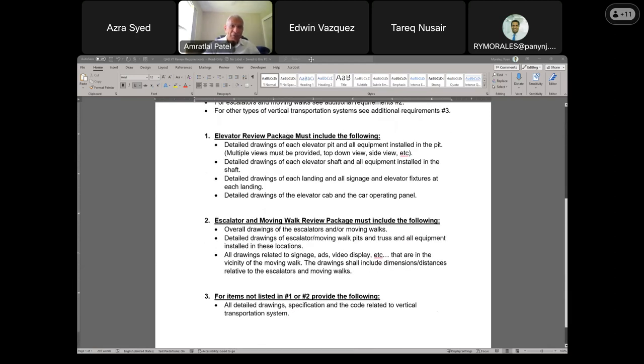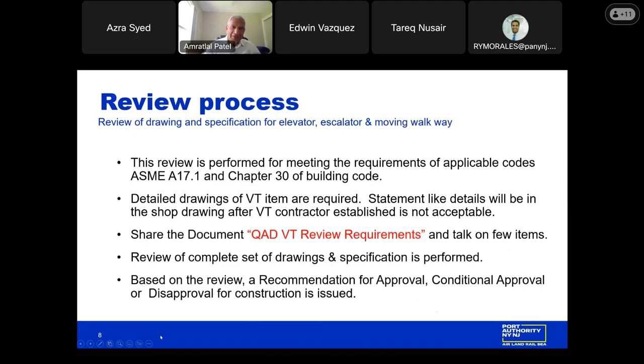So let's move on to the next slide, please. Okay. Review of the complete set of drawings and specifications is performed. Based on the review, a recommendation for approval, conditional approval, or disapproval for construction is issued.